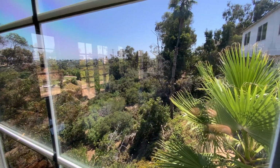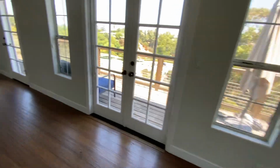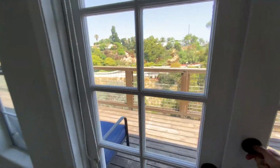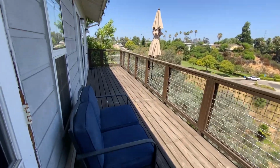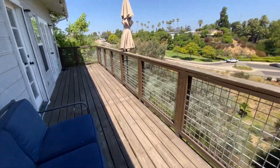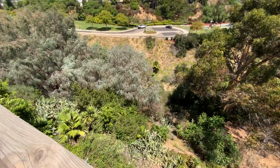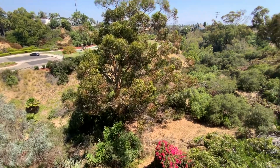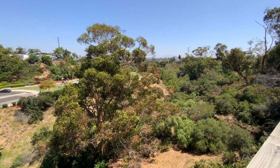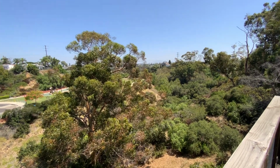View from this window. Again, I'd be concerned about fire insurance on this one. Yes, you have an amazing view. Yay. But boo, we're on the canyon and in California. There is the freeway right there. You can kind of hear it.